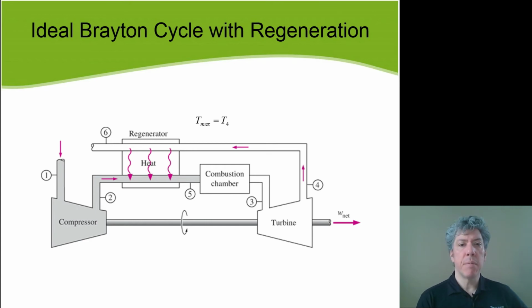Now the maximum temperature that we can bring stream 5 to is the temperature of stream 4. Stream 4 is the exit of the turbine, and although stream 3 is at a higher temperature, it wouldn't make any sense to use stream 3 to heat stream 2 because whatever's at state 2 is going to come into the combustion chamber. So although state 3 is the highest temperature, state 4 is the maximum temperature that we could hope to bring state 5 up to.